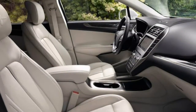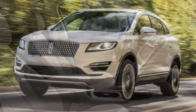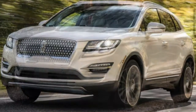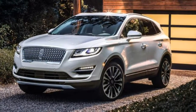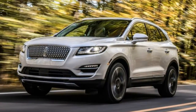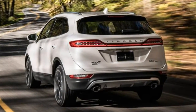Roominess. The front headroom is adequate, but legroom could be lacking if you're long of inseam. The door cutouts give good elbow room. The thoughtful cutout around the center console keeps the driver's right knee from rubbing against it. Rear head and legroom are tight.